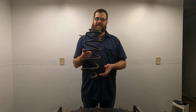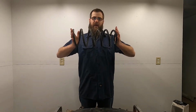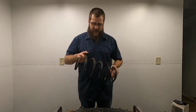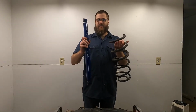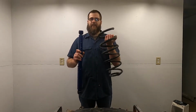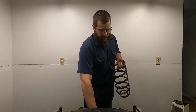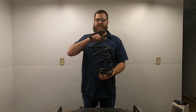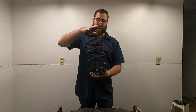The flip side of that is our spring here. Now this spring, this is a coil spring. I can compress it a little bit, probably not even enough for you guys to see it on the camera. It did move a touch though, but I can't compress this by hand. So when we look at that, the shock compresses very easily, the spring does not. So we can start to see that the spring's job is to hold up the weight of the vehicle. And really that's it. The spring's job is to suspend the weight of the vehicle, to hold it up.